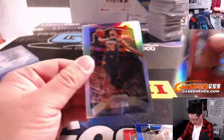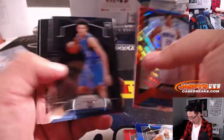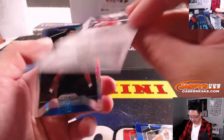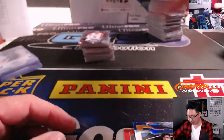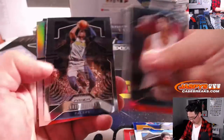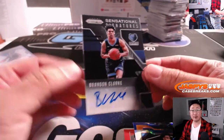I know. I've not heard of Peter Luger's. There's Markel Fultz. There's Jamal Murray to 49. There's Chuma Okeke, Hyper Parallel. Got Kyle Lowry as well. That's pretty cool. And Brandon Clark, Sensational Signatures for the Grizz. That'll go to Memphis. That'll be for Ken Goldberg.